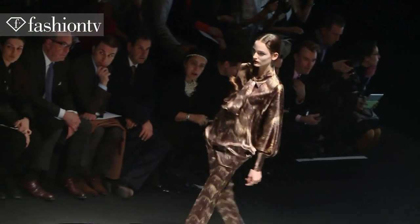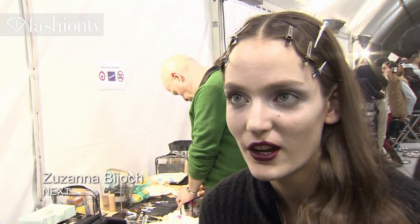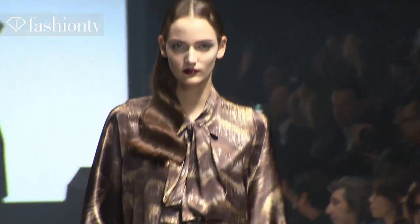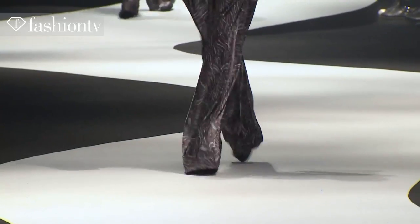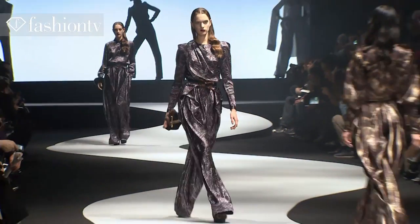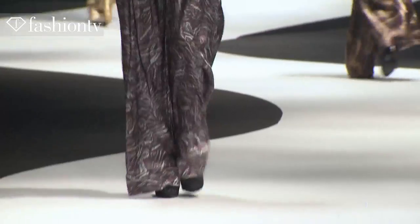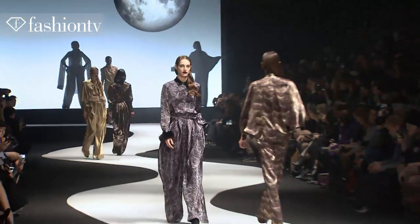I'm wearing two outfits, one is full-length trousers and a shirt, all in one print, very cool. We started out with a sequence of outfits that were all very fluid, which is for us kind of new, sort of like very luxurious pajama suits with fur prints.